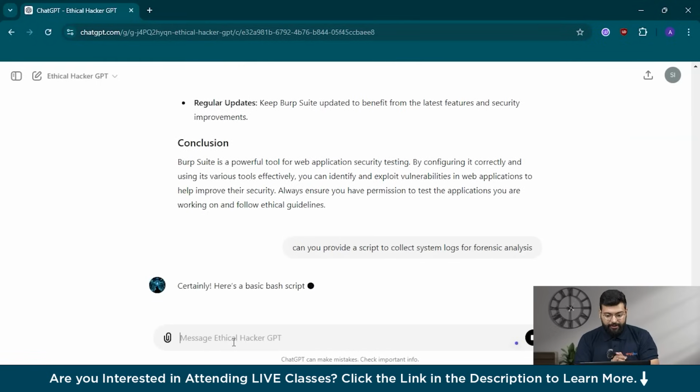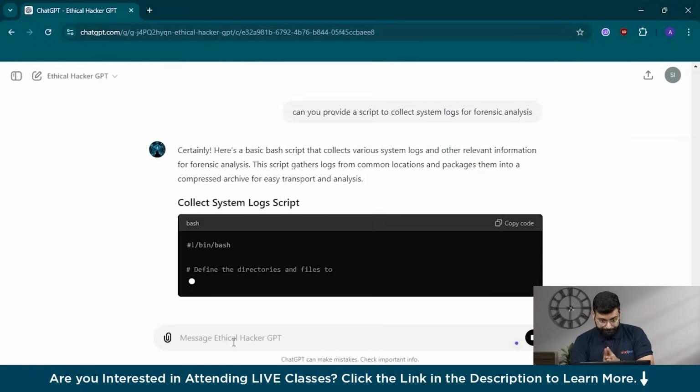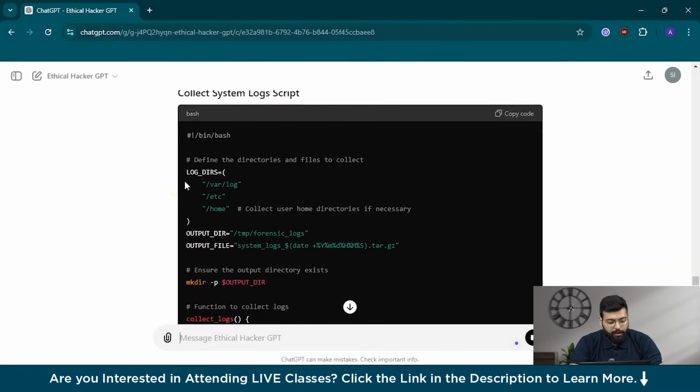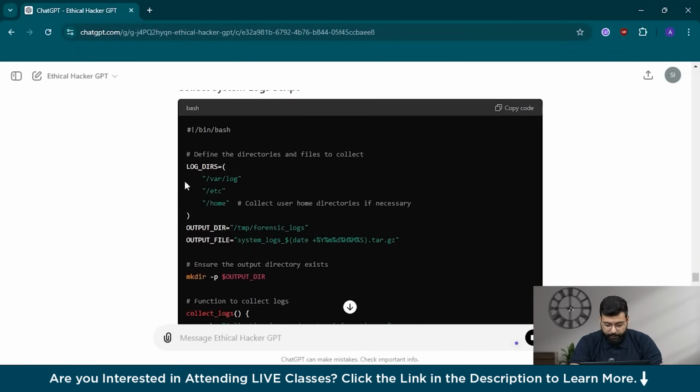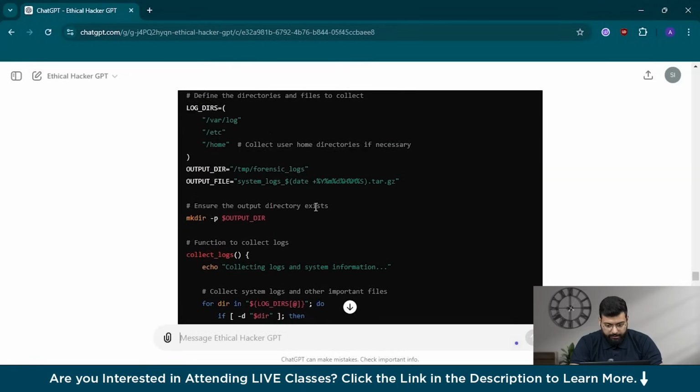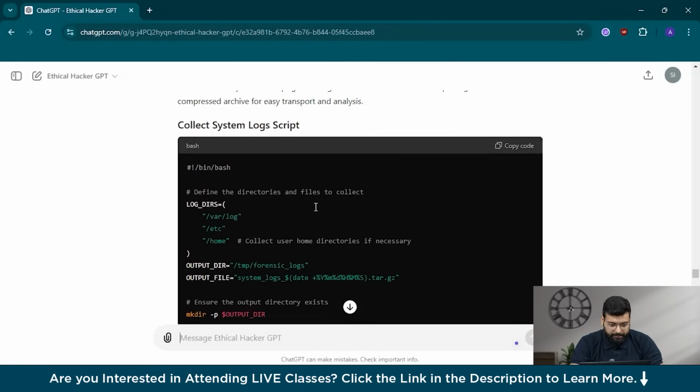As I told you, this is the critical part of incident response, and we have covered the tools, that is Burp Suite. We have asked him about the automation process, general cybersecurity questions, ethical hacking, that would be SQL injection attack, and the Python script to scan open ports on a network. So he can write scripts also, automation tasks, and he could respond to general cybersecurity questions also. And if you see here, for the incident response, he has written the script to collect system logs for forensic analysis.